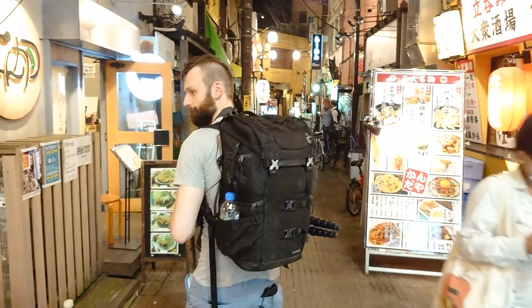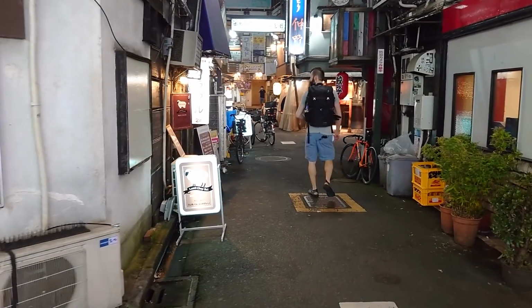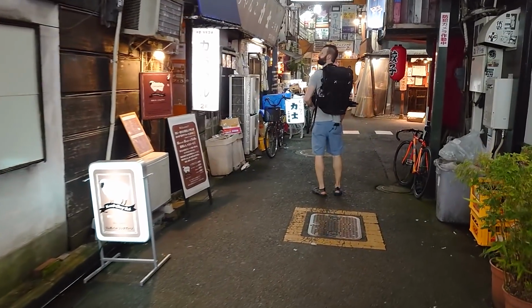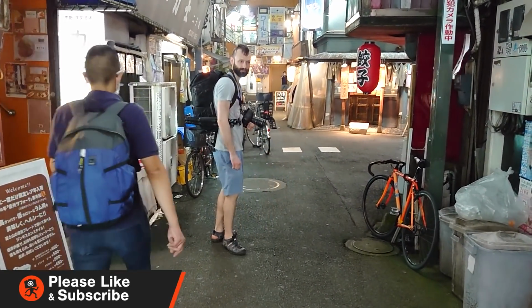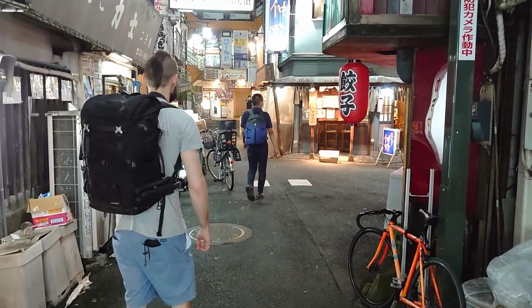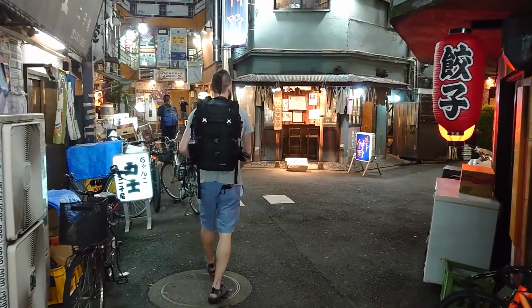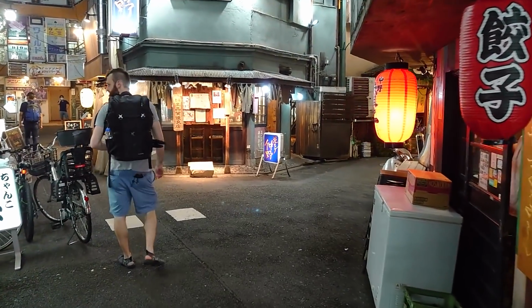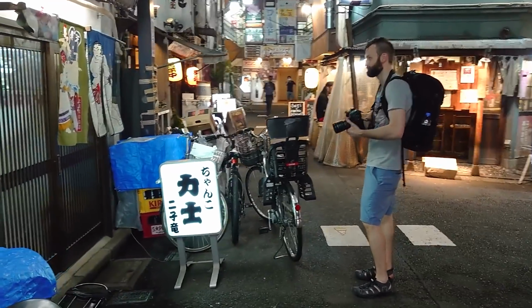Got Michael Jackson. All right, so this little area is really cool. I'm a fan of this little group of bars and these little passages. Here's a really nice noren, speaking of noren, with sumo wrestlers on it.